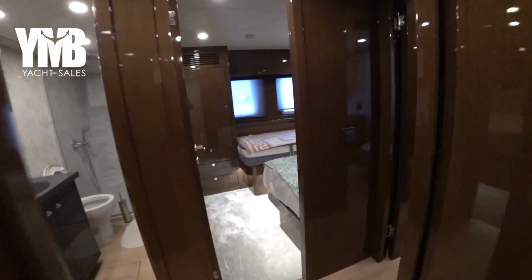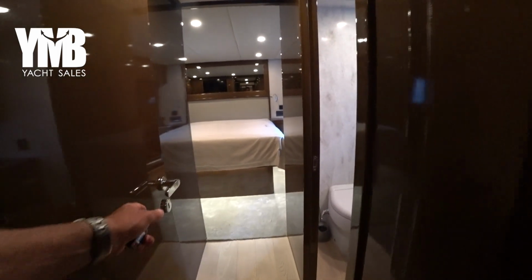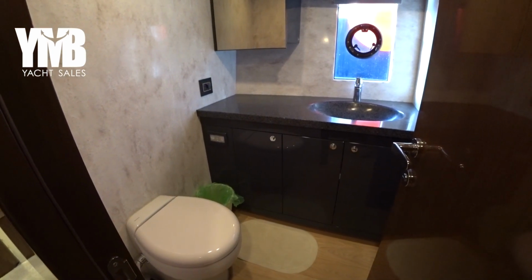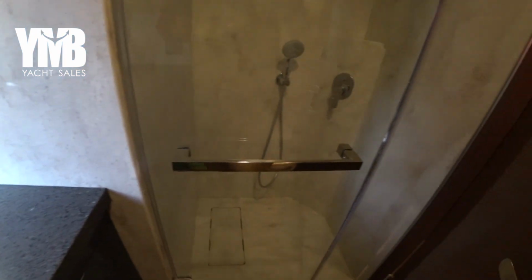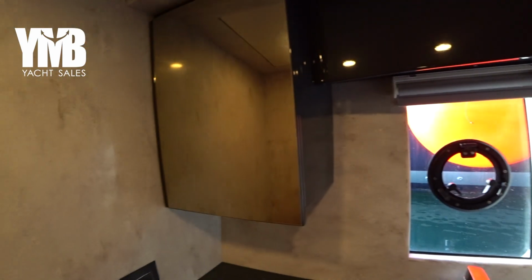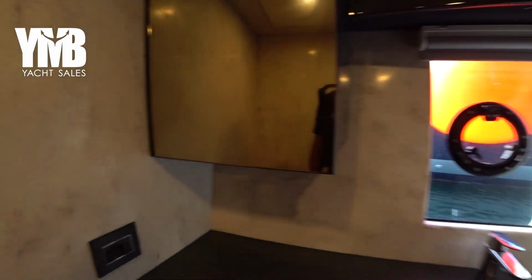And we are going out again to the corridor, and we are going to explore the last cabin, which is the VIP cabin. The cabin is separated again by a door, and then you actually have your own section with the ensuite, starting with the ensuite here on the starboard side. Again, toilet and sink and good size shower, and same capacity of storage up here and behind the mirror. You can also have the window here with an option to open it and allow fresh air coming inside.